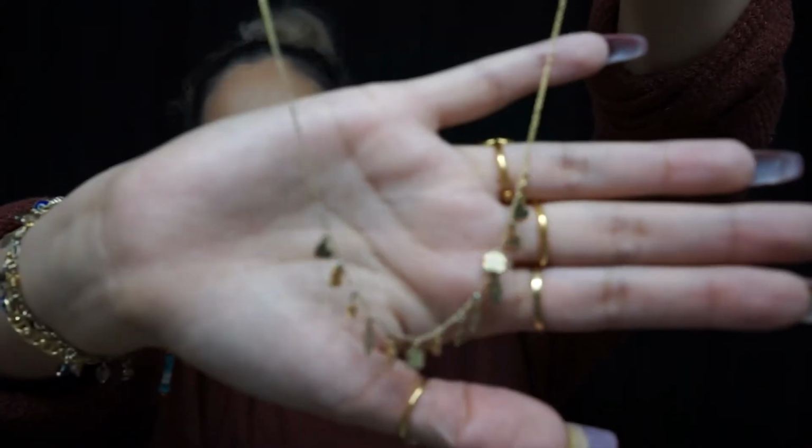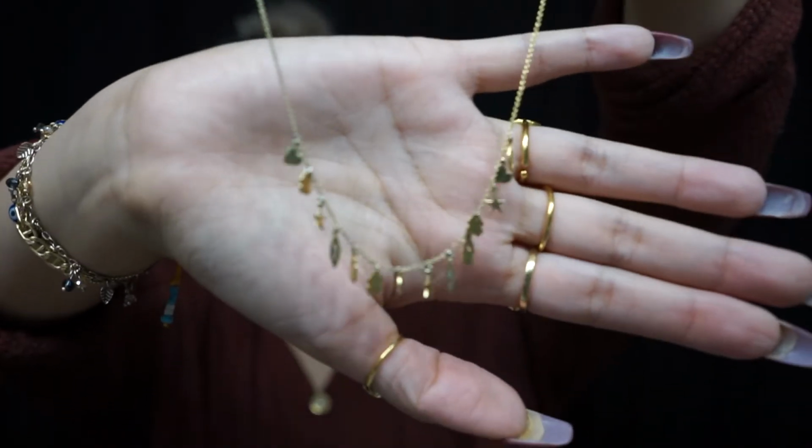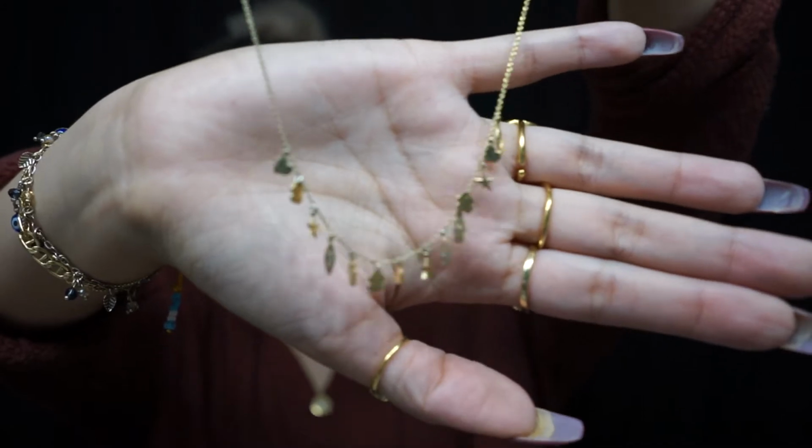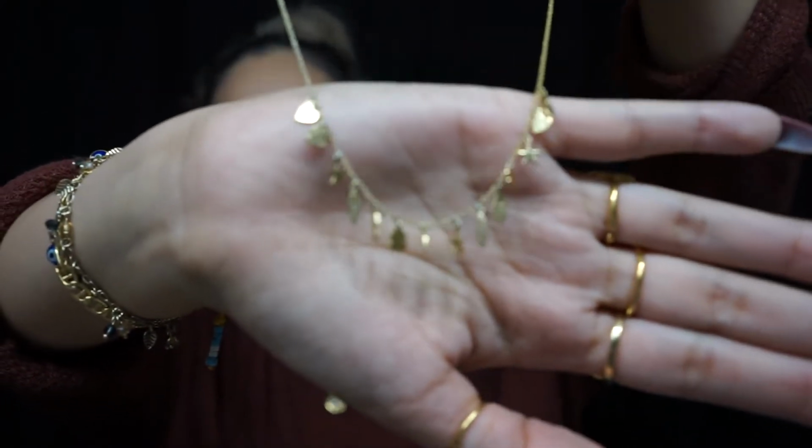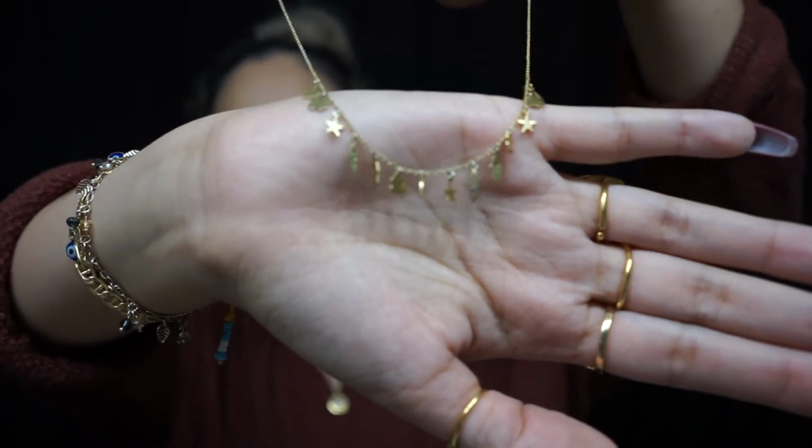We can get started on the first necklace that I've been wearing constantly. It's this guy right here. I'm going to try to see if I can focus, but as you can see, it has little stars, little hearts, evil eye, moons, hamsas. Like I said, it's so freaking cute. I've been wearing this necklace literally all the time. This one that I'm wearing, I wear it over it like this, so I'm already keeping that. And then the next item we have up is this ring.